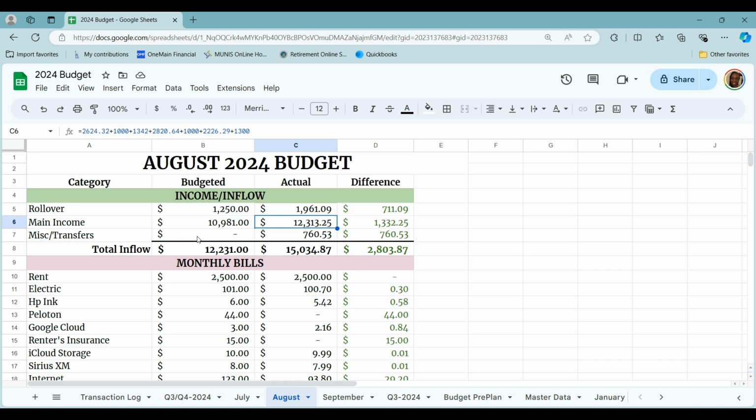We didn't budget anything for that, but I was able to bring in $760.53. That's side hustle money and some additional monies we moved around. Some came in from sinking funds because we actually used some of our sinking funds in the month of August. I was not able to side hustle as much as I really wanted to, but luckily on my first 2 paychecks in the month of August, I had some overtime on there.